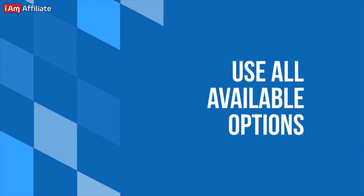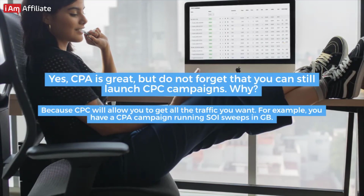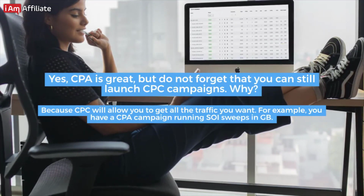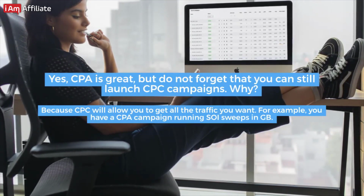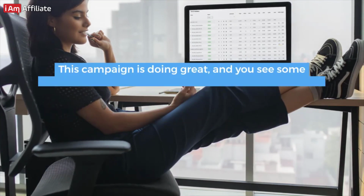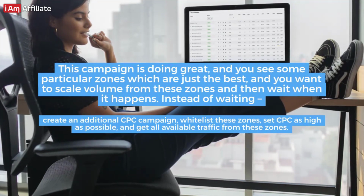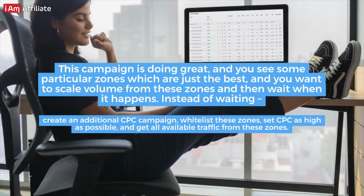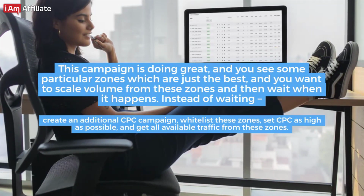Use all available options. Yes, CPA is great, but do not forget that you can still launch CPC campaigns. Why? Because CPC will allow you to get all the traffic you want. For example, you have a CPA campaign running SOI sweeps in GB. This campaign is doing great, and you see some particular zones which are just the best, and you want to scale volume from these zones, and then wait, when it happens? Instead of waiting, create an additional CPC campaign, whitelist these zones, set CPC as high as possible, and get all available traffic from these zones.